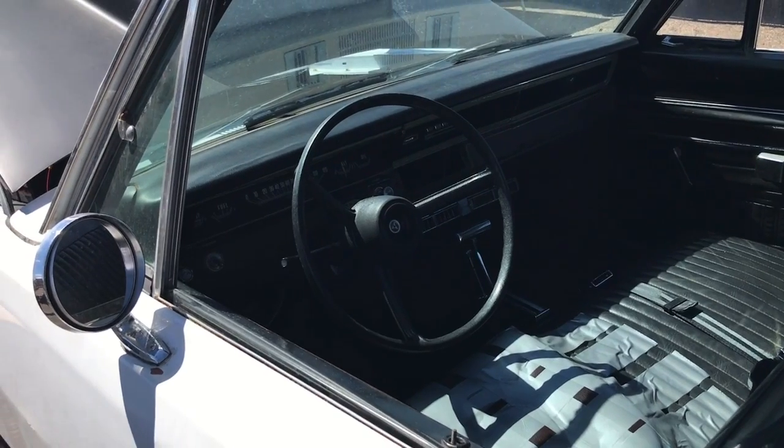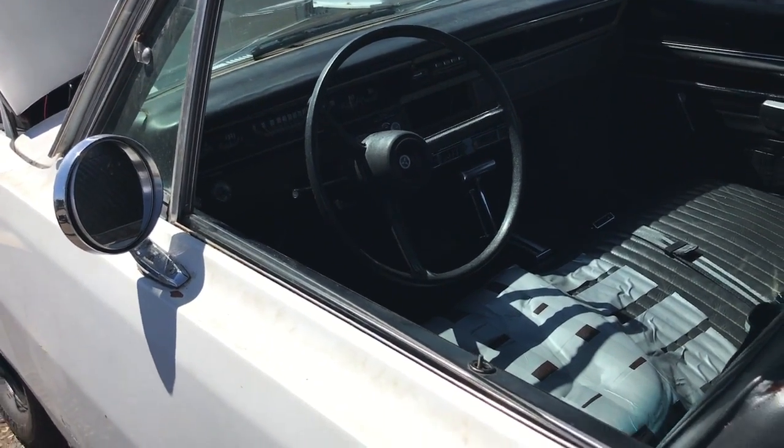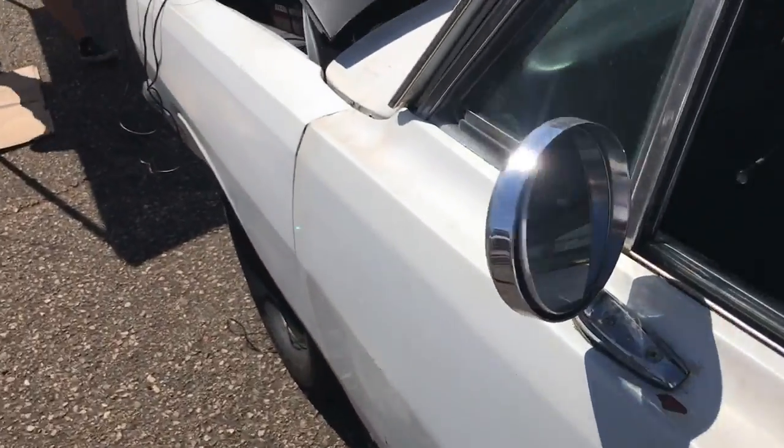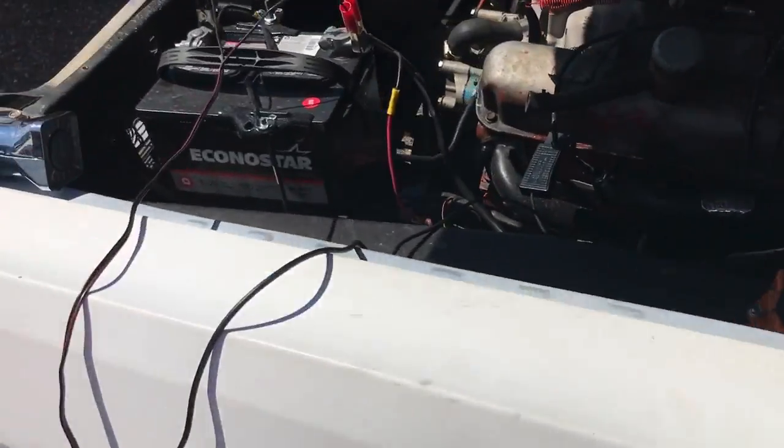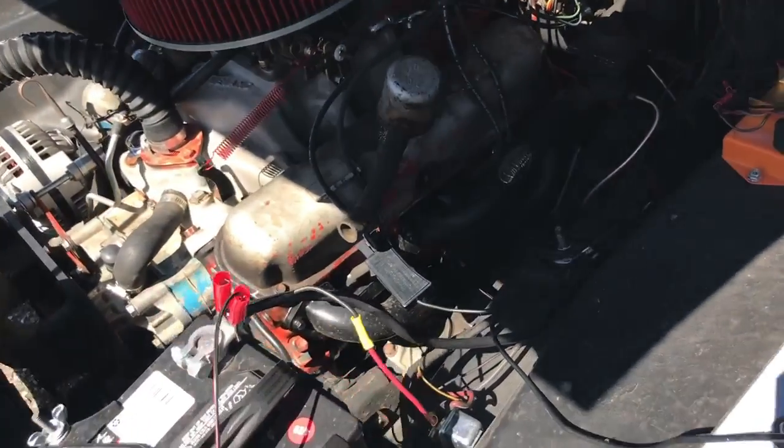Is it manual or power? Everything is manual. Oh yeah, that's a bitch to steer. It's really not that bad in this car. Not with the tiny steering wheel.